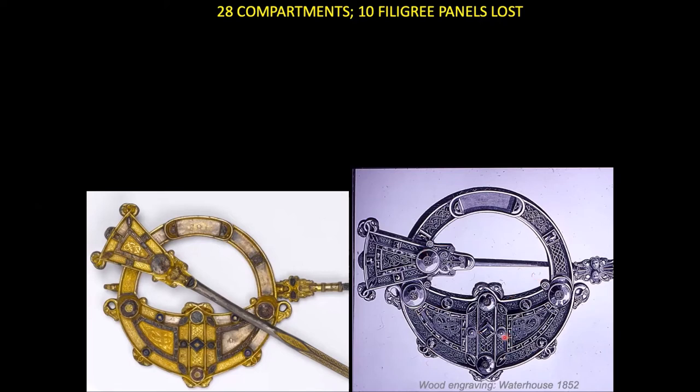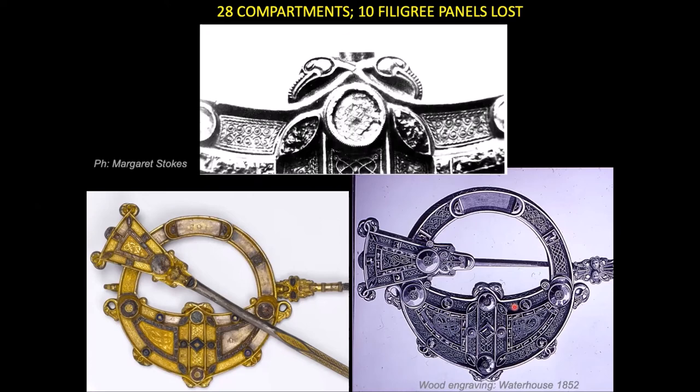But of course, as I mentioned, Waterhouse exhibited the brooch hither and yon. And once the jeweler stitches had corroded, the little filigree panels, which are light and small, fall out very easily. And so they fell and were not retrieved. But we do have photographs of some of them, believe it or not. Look at those two, empty now, decorated on Waterhouse's engraving, wood engraving it is. And here we have a 19th century photograph by Margaret Stokes, who was a great antiquarian. And you see, look, there are the panels still in place.